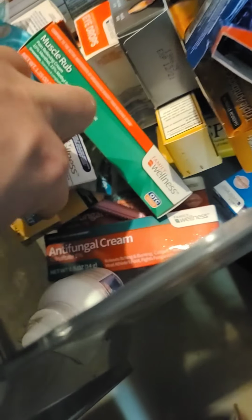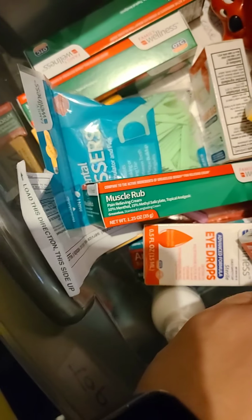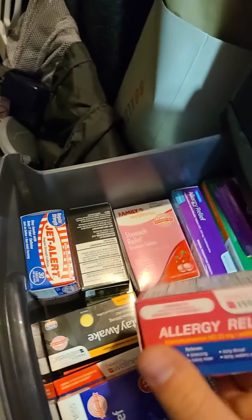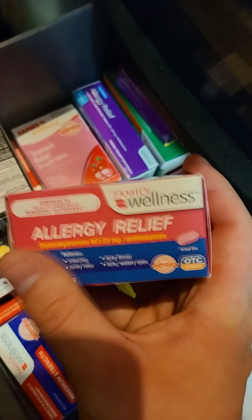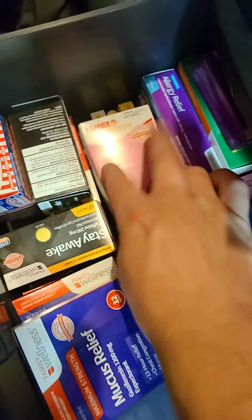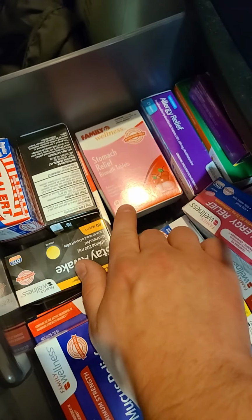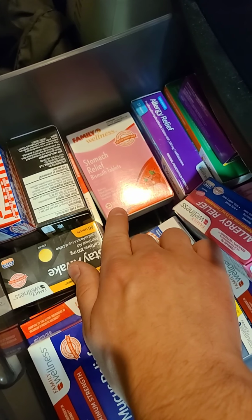Nasal sprays. I got some antifungal creams. Got all kinds of stuff in there. And then down here, this is assorted. So this is where I keep over-the-counter allergy medications, Benadryl, stomach relief. It's basically the same thing as Pepto-Bismol.